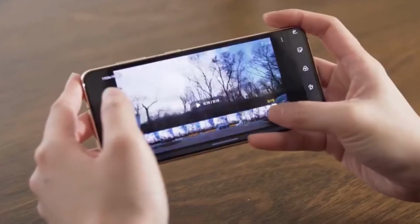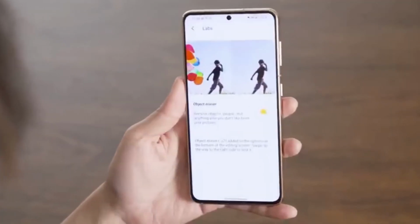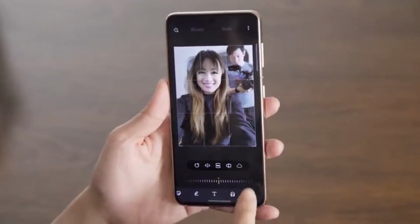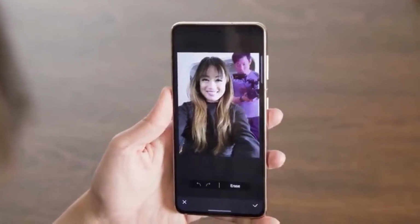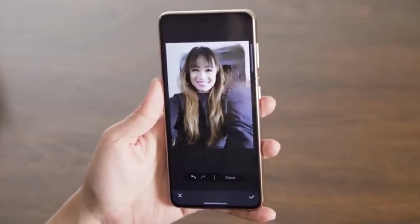The Gallery app and its built-in editor are also more useful than stock Android's thanks to nifty video editing and screenshot tools. On the S21, if you enable labs when you're editing a picture, you can use the new Object Eraser to get rid of unsightly things in the background. As someone who lives with unavoidable clutter, I love the promise of this feature. You tap things you want to remove and the system will highlight it in purple. When you're done picking what you want to clear, hit erase and they'll be replaced by auto-generated background.